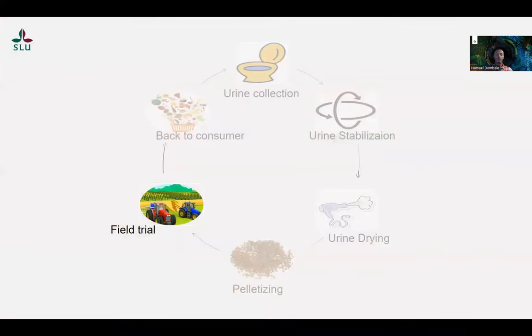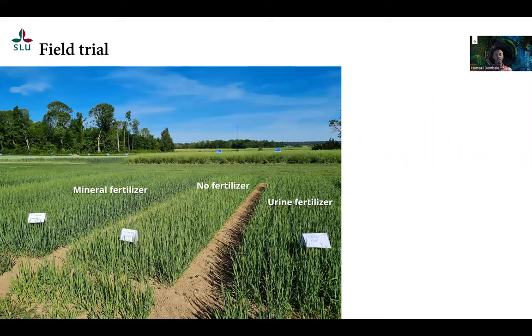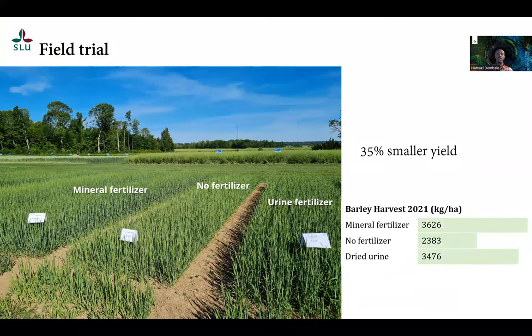So, after pelletization, the next step is to try the manufactured product in the field trial. Field application of dried urine was tested in Gotland, coast of Sweden, where we produce barley. And we found a 35% decrease in yield with no fertilizer compared to mineral fertilizer. And there was no significant difference in yield between urine and mineral fertilizer fertilized barley.